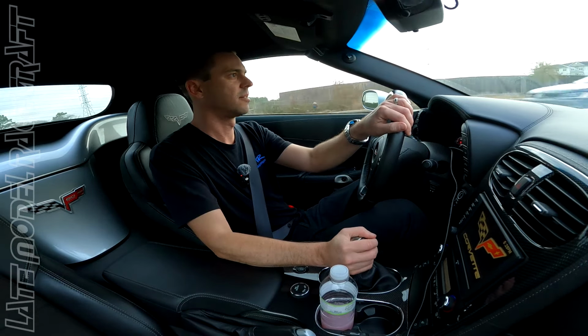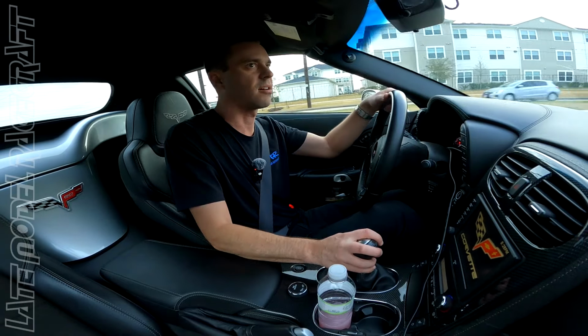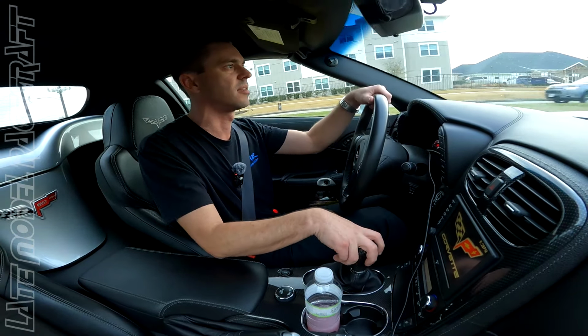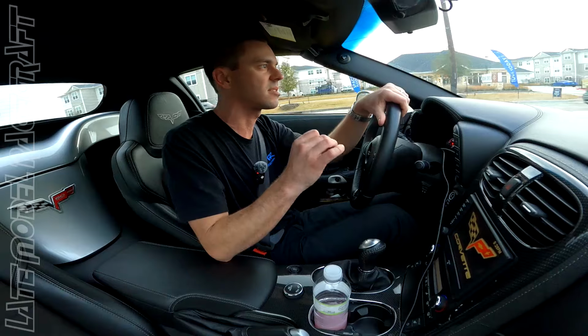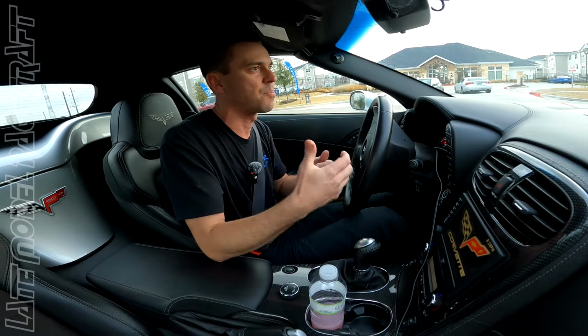They're so much fun. The older platforms like this, I say it in all my videos, I probably sound like a broken record, but I absolutely love the C6 Z06s and the C6 ZR1s. It just comes down to gearing and the power to weight ratio.